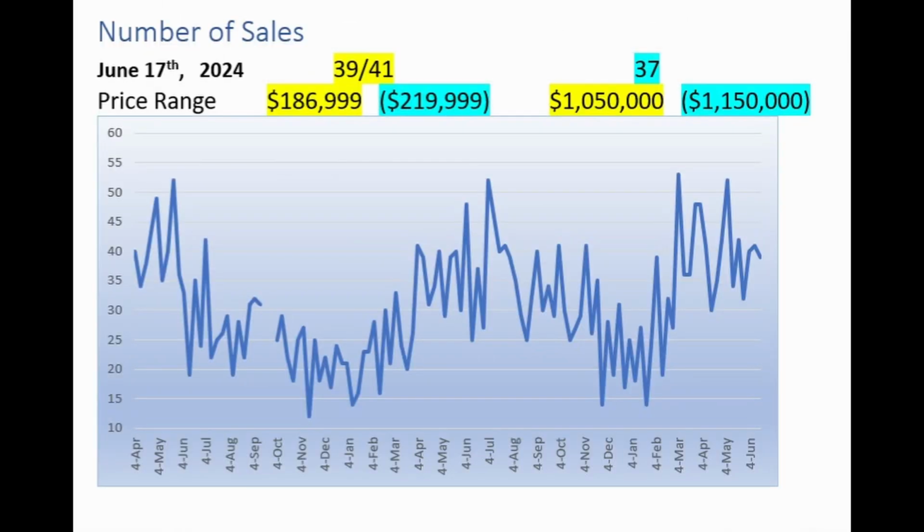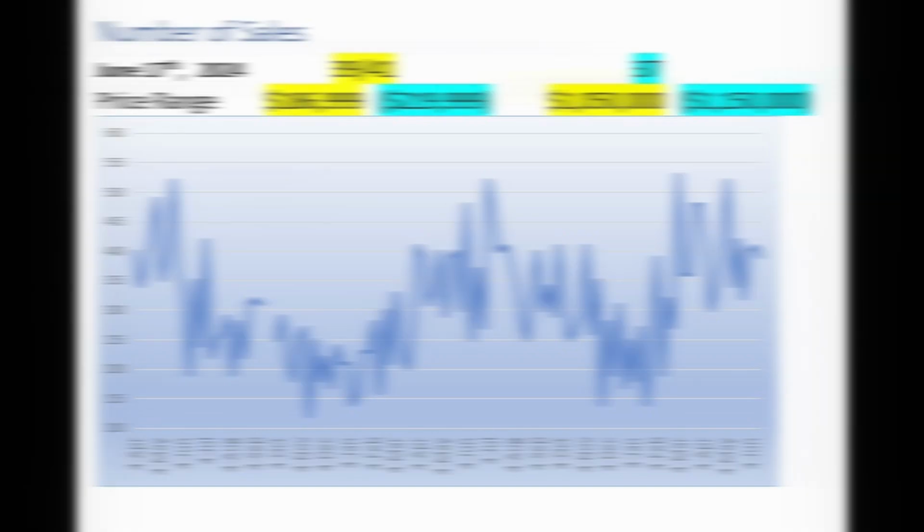Now let's look at sales. These are the properties that closed last week. They numbered 39, down slightly from the 41 of the previous week, about the same as the 37 of a year ago. Homes that closed last week ranged in price from $186,999, that was originally almost $220,000, to a home that sold for $1,050,000, that was originally $1,150,000.